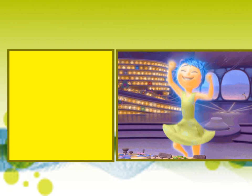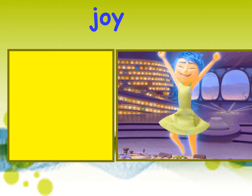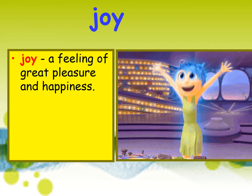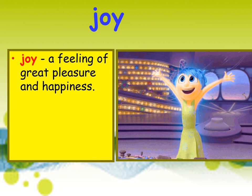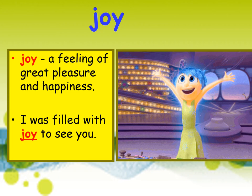Next is, oh, have you watched this movie? That movie is Inside Out. This is a very nice movie. Now, what can you say about what she is doing? Yeah, that is called joy. It shows that this girl is having joy. A feeling of great pleasure and happiness. Because of too much happiness, she's jumping and smiling wide. Okay, for example, I was filled with joy to see you. Joy.